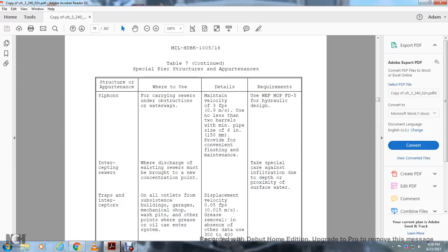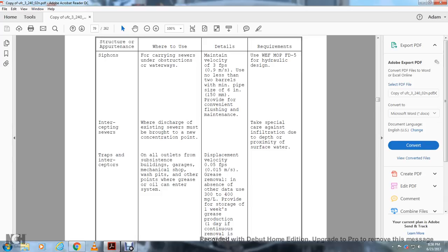Interception sewer with wash jet: the water discharge of the existing sewers must be brought to the new concentration point. Take care with special infiltration due to the maximum proximity of surface water. Traps: interior inserts separate on outlets of buildings, garages, mechanical shops, wash pits, and other points with grease and oil that can be centered.